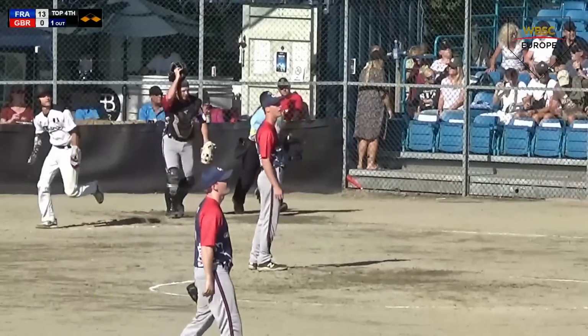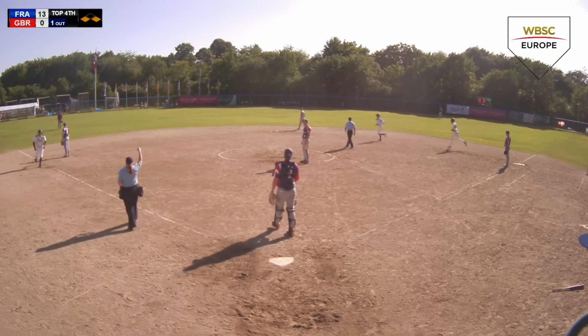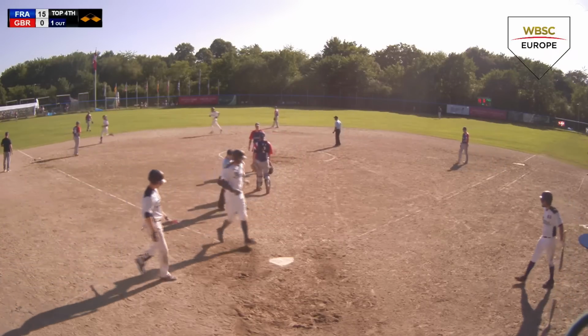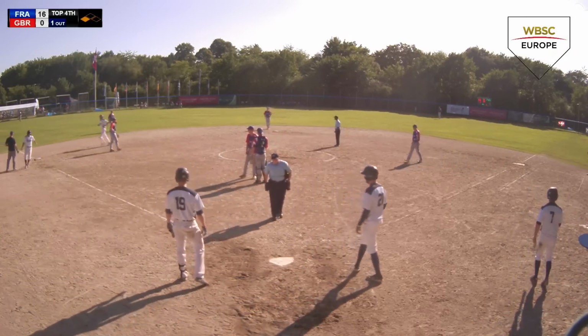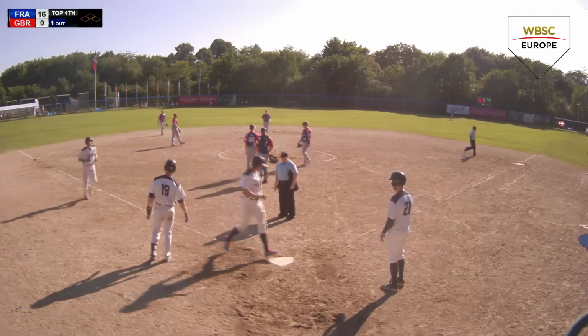And that pitch is driven hard to left field. It is back, and it is gone. A home run. That'll make it 16-0 for Team France on a monster home run from Rony Papa. The third home run of the game for France.